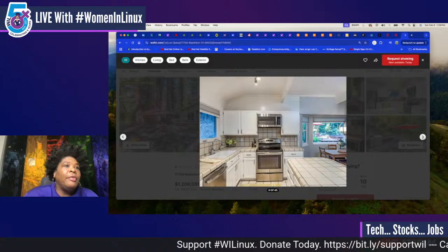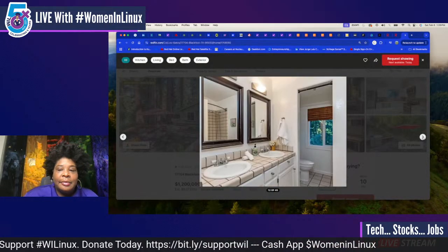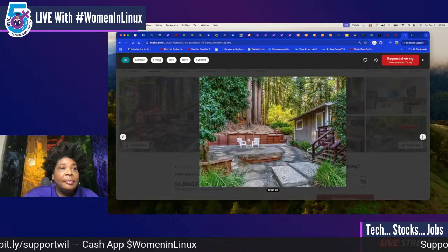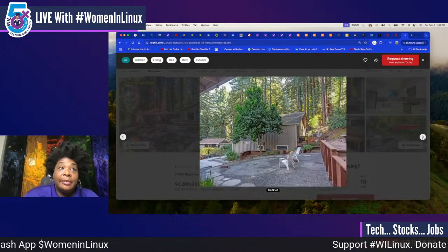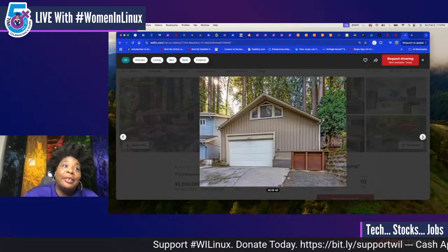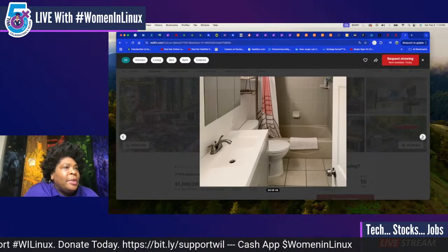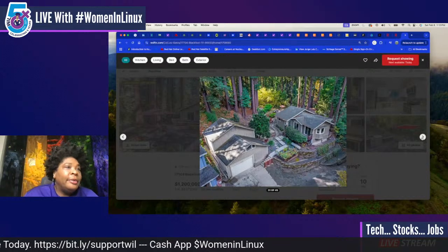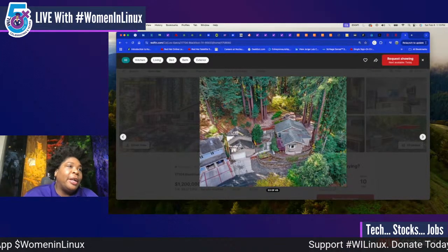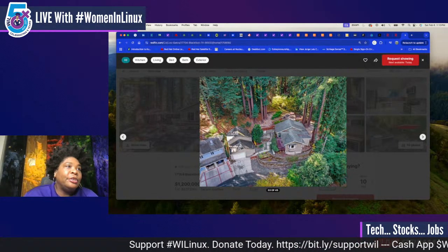I know some of y'all want to be fancy and live outside, but it's not a bad deal if you're making 700,000. I'm just saying. I'm not saying that like it's not expensive. I'm just pointing out some options. This looks like you could probably rent this out too. Looks like it's got an additional space back there in the back.